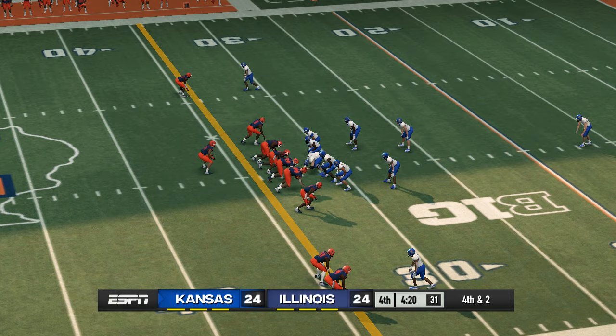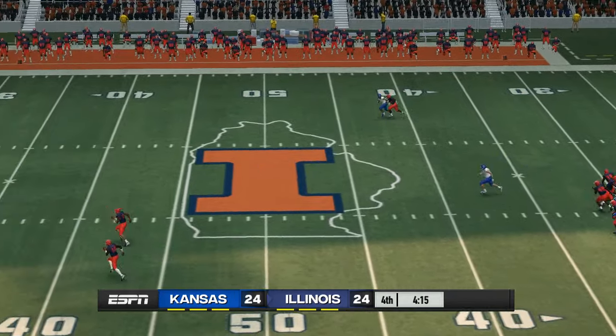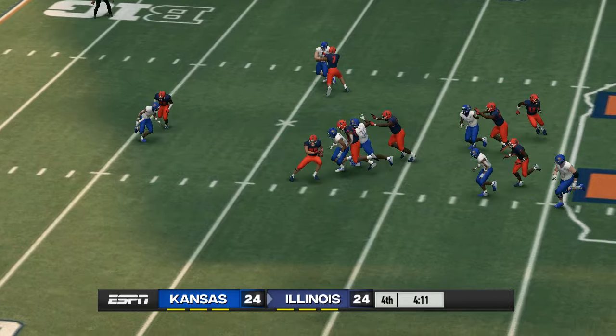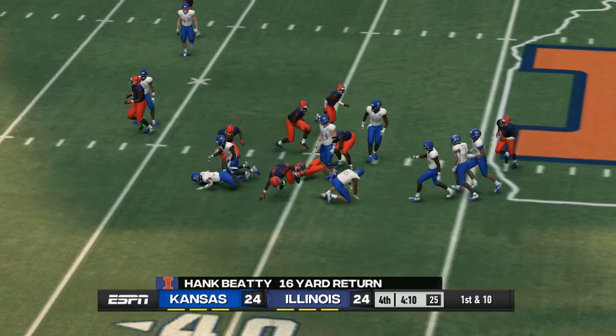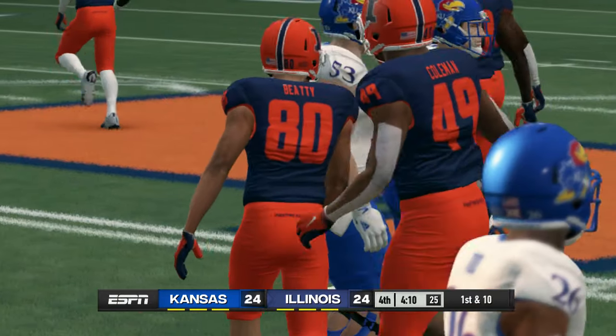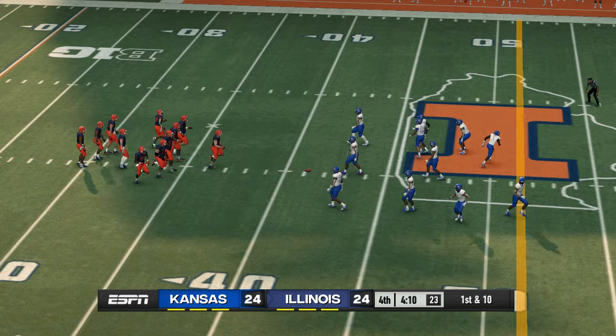Deep to return. And he makes it out to about the 41-yard line. The offense will be hoping they can move the ball as well as they did on their last drive.